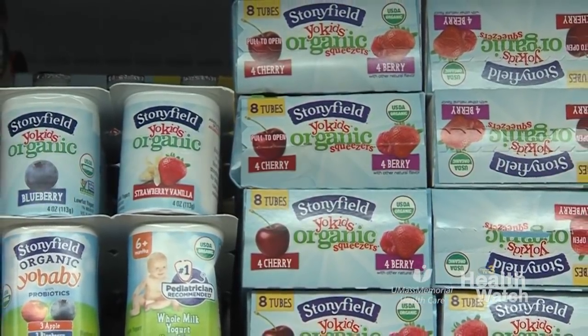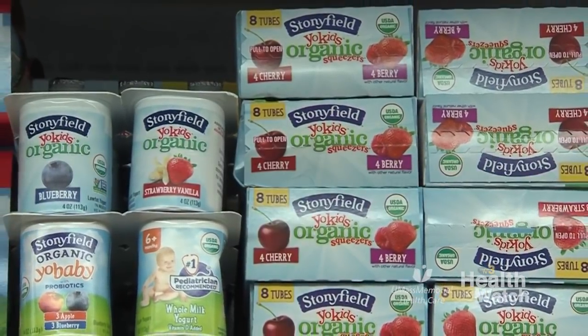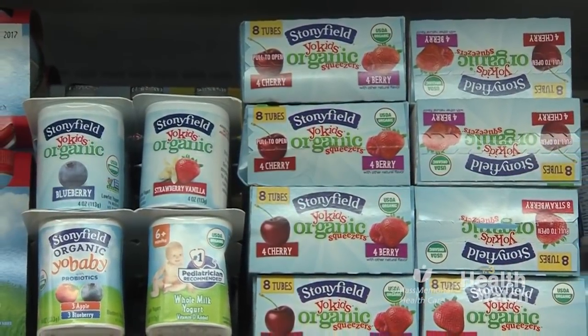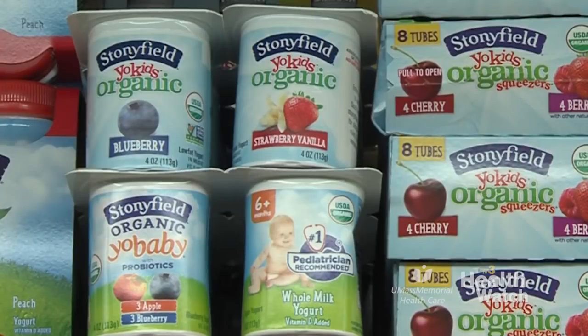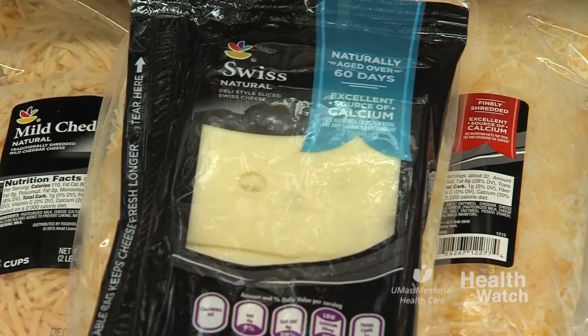I love getting the Stonyfield Farms smoothies and yogurts for my son's school lunches because they are fairly natural, organic. They don't have a lot of added ingredients, preservatives, colorings. Even the colorings that they use are natural food colorings such as beet juice and carrot juice to flavor their yogurts. Everyone loves cheese.